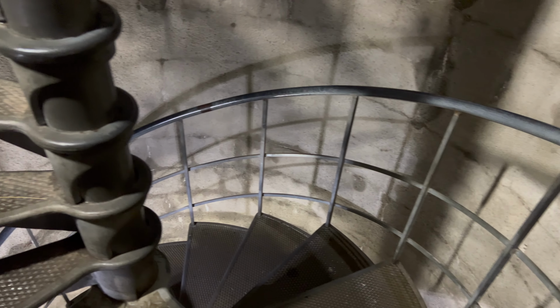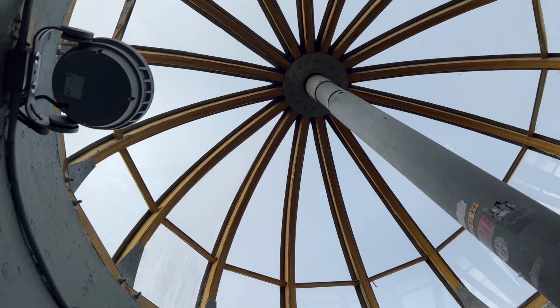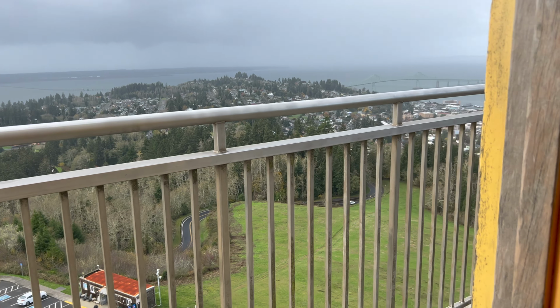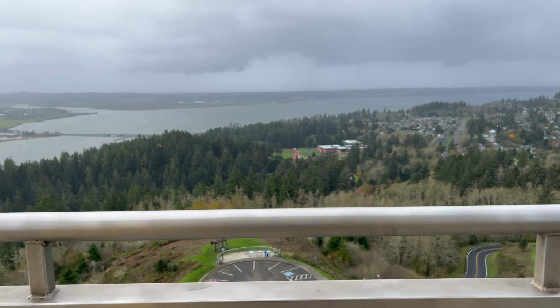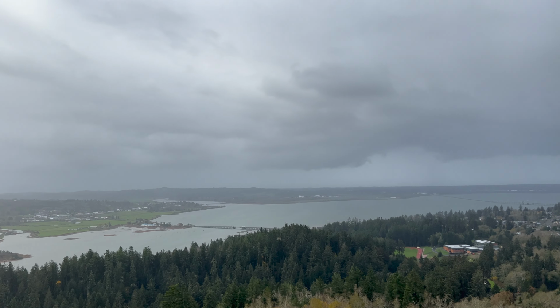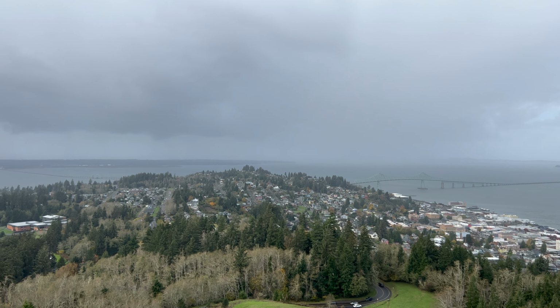I'm at a landing here. We have to keep going. It's a busy day. We're about to come up and out. It's very windy. The Astoria Column stands on a hill, not surprisingly, in Astoria, Oregon, and overlooks the Columbia River, the Pacific Ocean, and the town of Astoria itself.